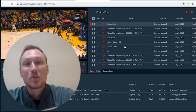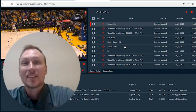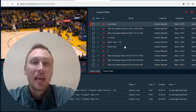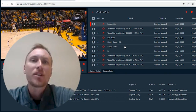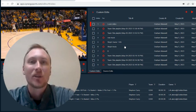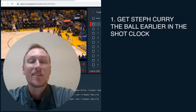And there's three specific things that I believe the Warriors did and Steph Curry did in order to make them more of a threat and more dangerous. Those three things we're going to run through quick, and then have a lot of film to show you and dive into as we get started. The first thing is this: get Steph Curry the ball earlier in the shot clock.